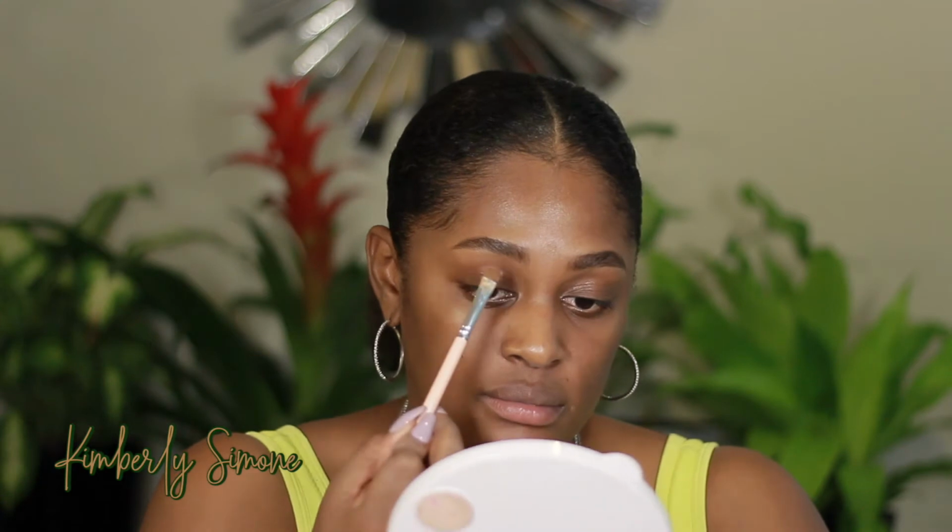Taking my Glossier concealer in G4, and I'm gonna sculpt.